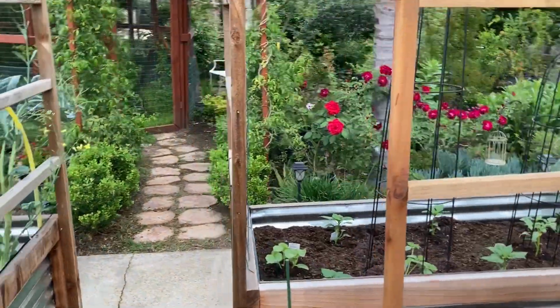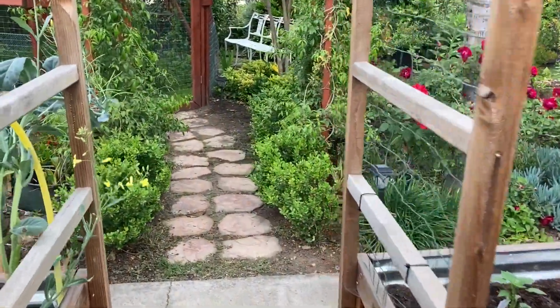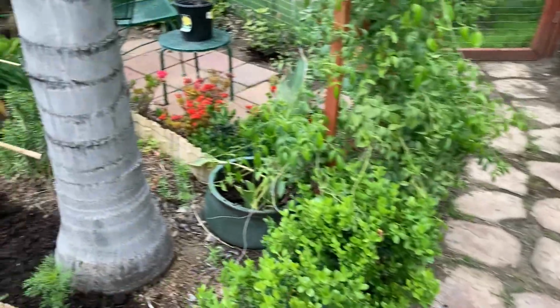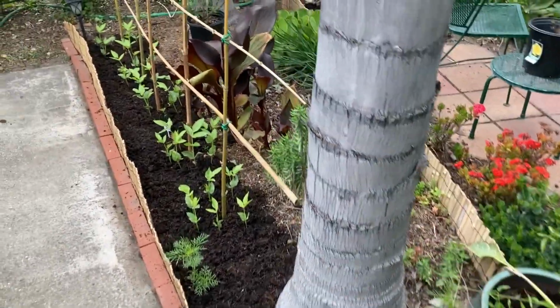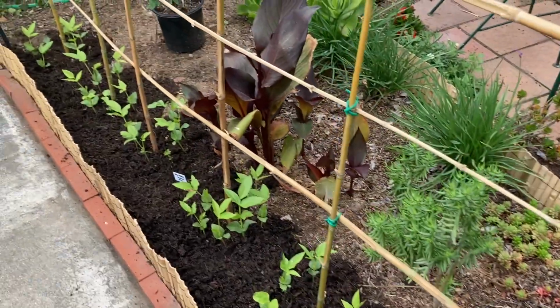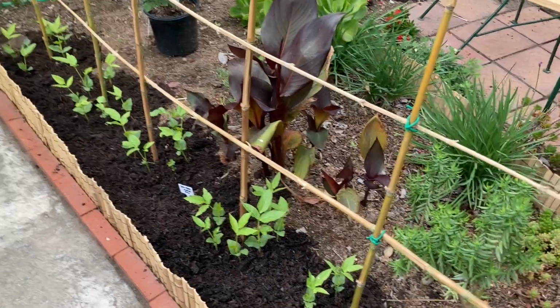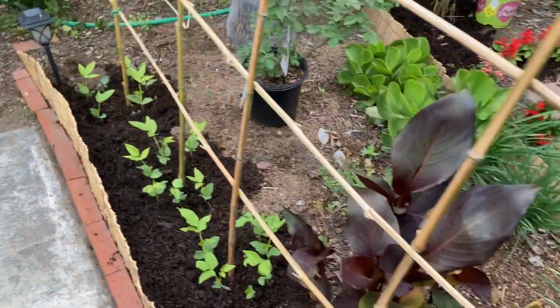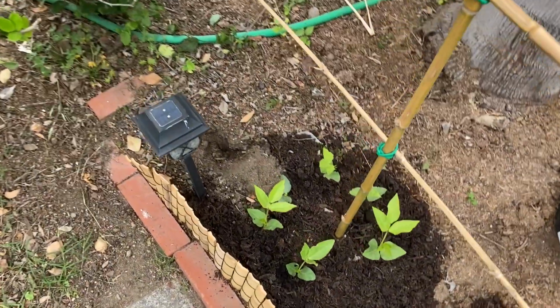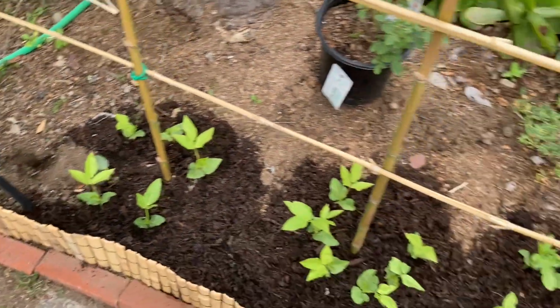Let's see if we can go back over this way. These are the purple hull peas over here. If you guys don't know what that is, you know what black-eyed peas are, and it's pretty much the same thing. Look at this. Didn't I tell you guys I'm dealing with pests constantly? So this is probably a squirrel or something that is just digging up over here.